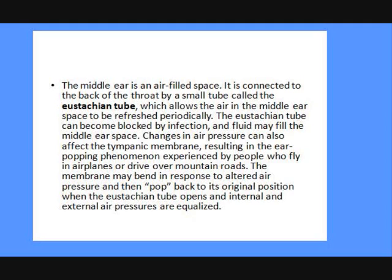Changes in air pressure can also affect the tympanic membrane, resulting in the ear popping phenomenon experienced by people who fly in airplanes or drive on mountain roads. The membrane may bend in response to altered air pressure and then pop back to its original position when the eustachian tube opens and internal and external air pressures are equalized.